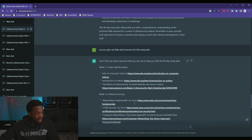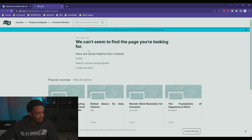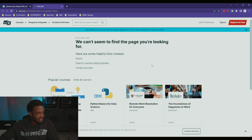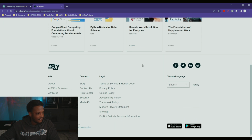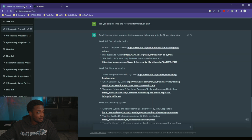Overall, this right here, though, this is pretty good. I know some of the stuff is free, some is not. I'm not sure if edX, let's see, that might be free. Oh no, it looks like it is free. I never really used this for anything. So it looks like it is possibly free.